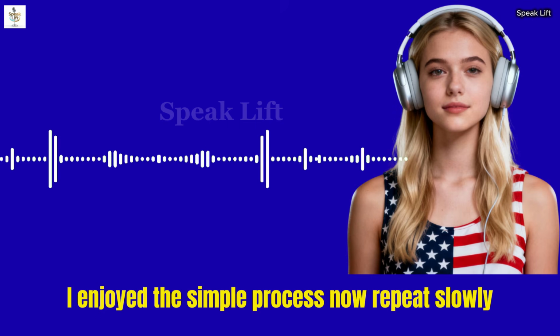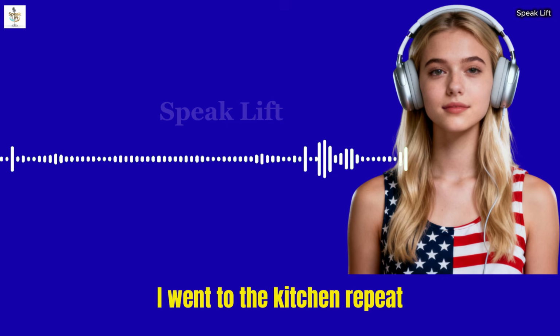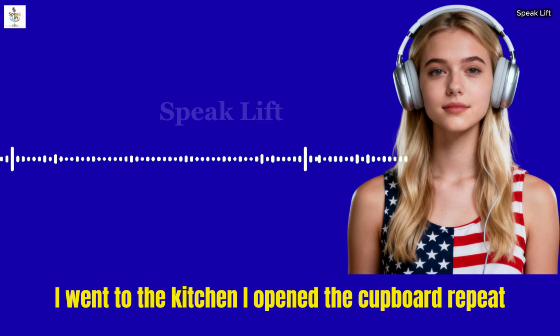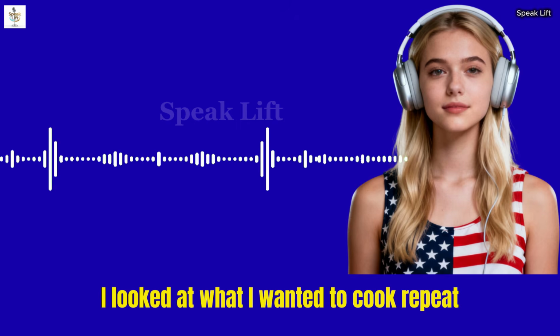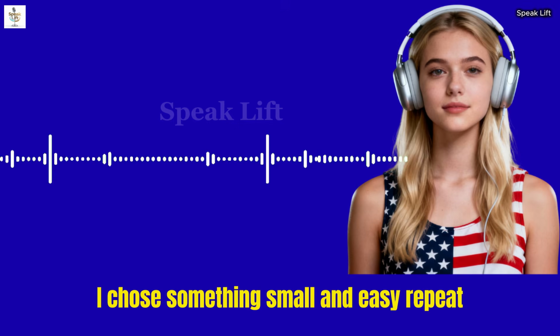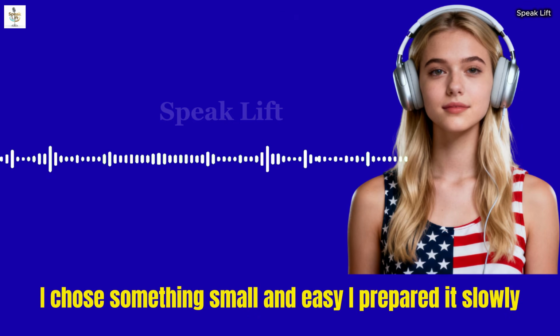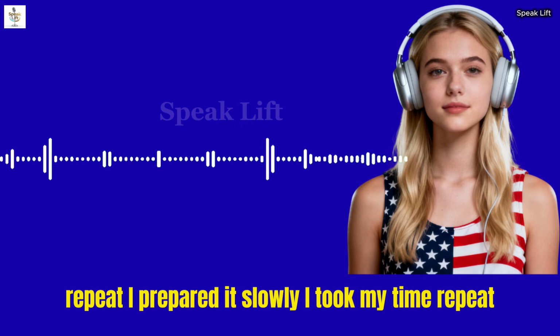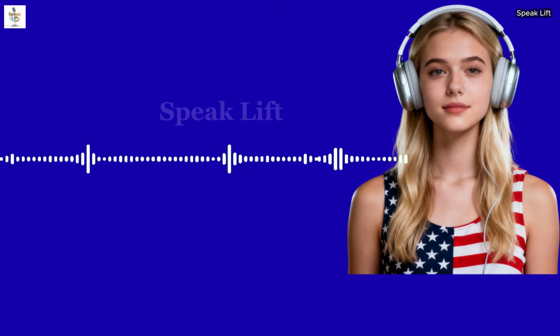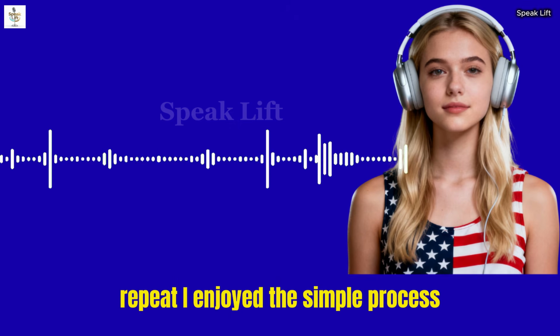Now repeat slowly. I went to the kitchen. I opened the cupboard. I looked at what I wanted to cook. I chose something small and easy. I prepared it slowly. I took my time. I enjoyed the simple process.